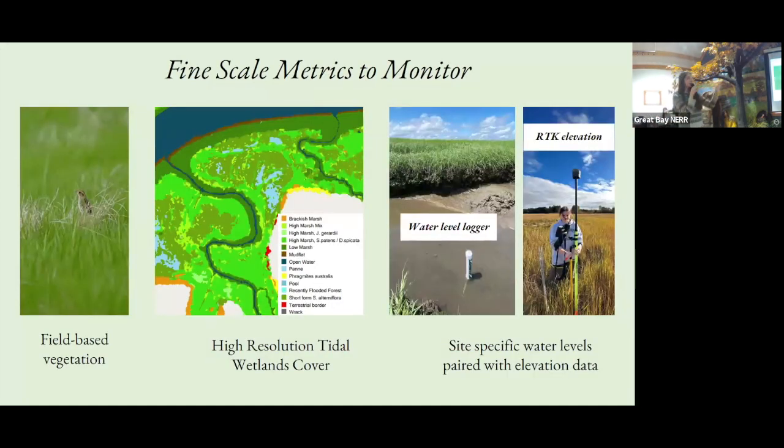And then I also wanted to highlight a couple of fine scale metrics that we are talking about for monitoring for salt marsh sparrows before and after restoration. One of those is, of course, field-based vegetation, that labor-intensive metric. There are still a couple things in the field that we can't get with remotely sensed data, like the depth of the thatch layer, which is really important for nesting salt marsh sparrows, and that's something you can't sense remotely. So we've developed a protocol for assessing that.